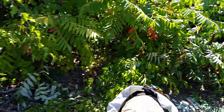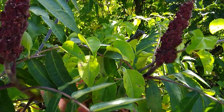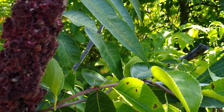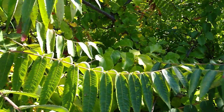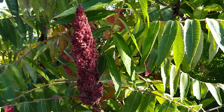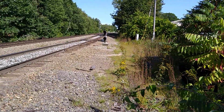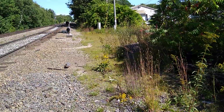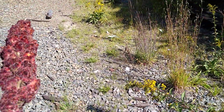Yeah, I was looking at this sumac. There's a flowering seed part. Now when these are blooming, like trying to pollinate for the seed, they smell really wonderful. It's almost like gardenia or crepe myrtle. It's got a unique, wonderful smell all its own.